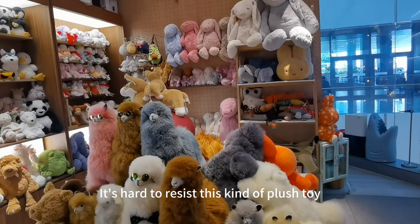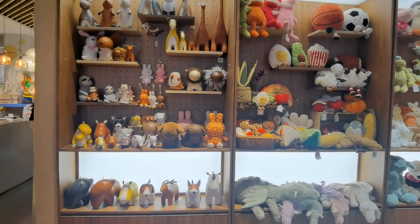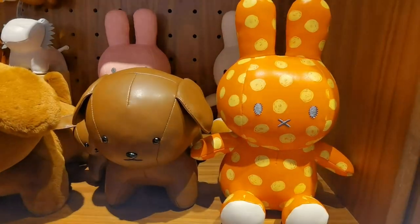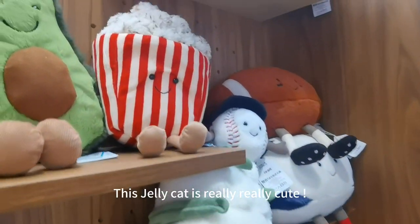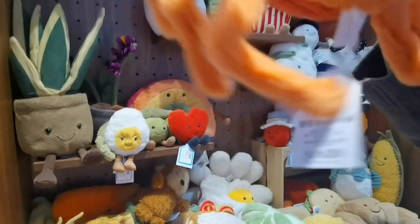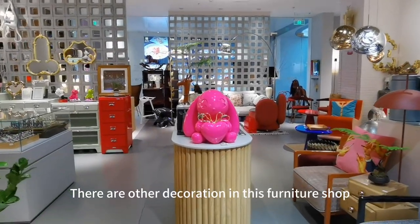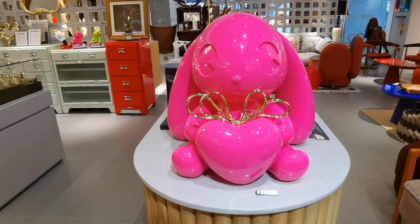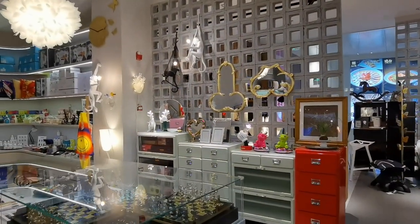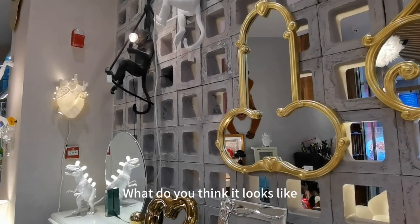It's hard to resist this kind of plush toy. I just can't resist this stuffed toy. This Jellycat is really, really cute. Want to have all of them? There are other decorations in this furniture shop. Batteries aren't cheap. We found an interesting looking mirror. What do you think it looks like?